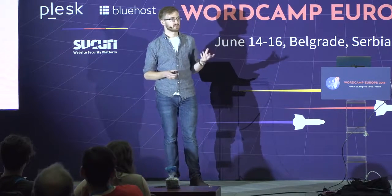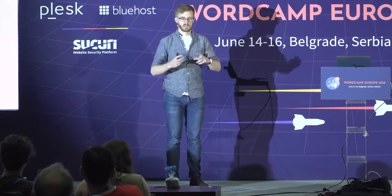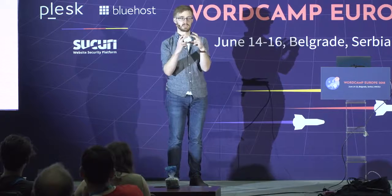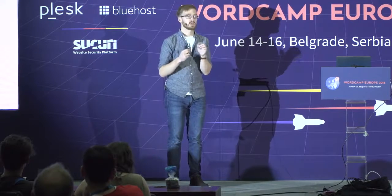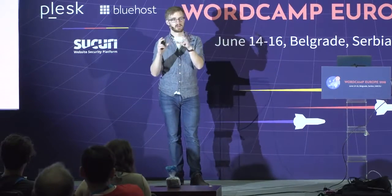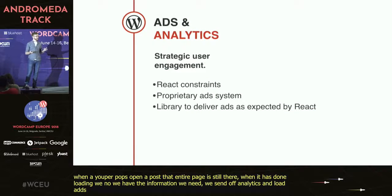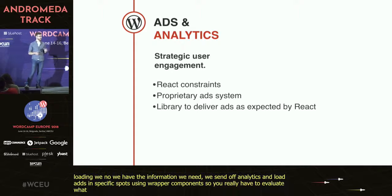So we had to write a lot of wrappers around the ads and analytics scripts that we received, and when an action is run, for example, when a user pops open a post, that entire page is still there, we just have extra elements. But when that's done loading and when it's all there, we know we have the information we need. So we send off analytics and we load ads in very specific spots using wrapper components in React. So the big takeaway for us with this was that you really have to evaluate what your traditional and legacy tools are going to do in this kind of situation, because they're probably not going to work as you expect. There are going to be subtle issues, subtle changes, and subtle differences that you have to evaluate.